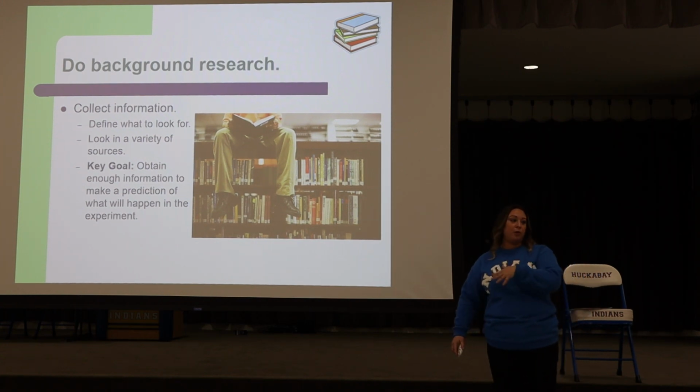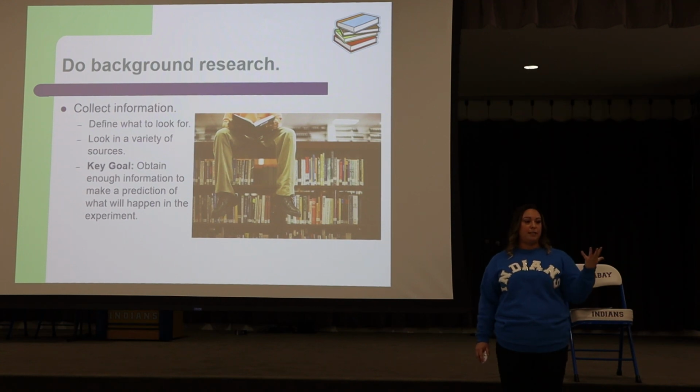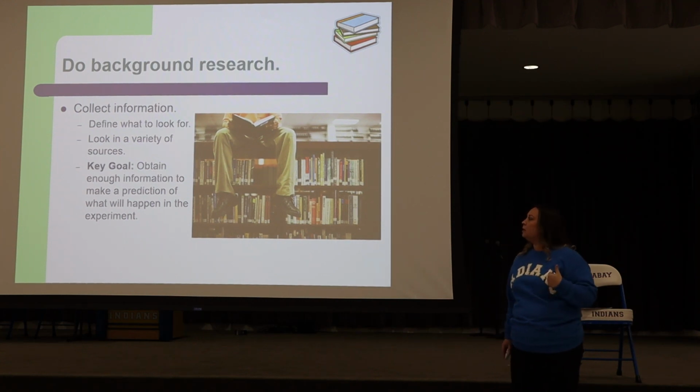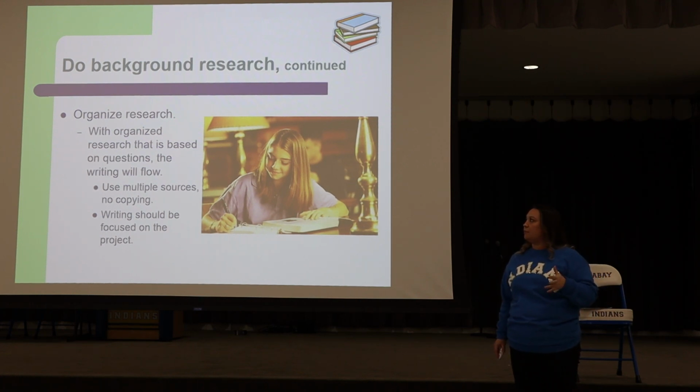Grades 6 and up, we will be looking for that background paragraph on your poster boards with some sources saying, this is what I learned about my topic before I did it. Okay? So there will be a little bit of writing when it comes to that, but when I say writing, I mean a paragraph. We're not looking for research papers.